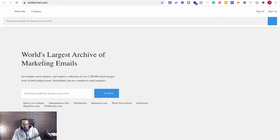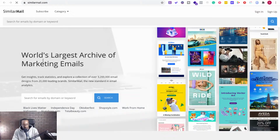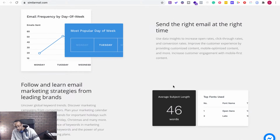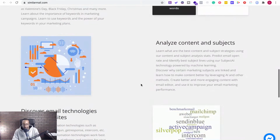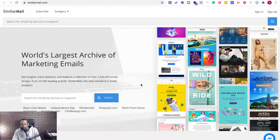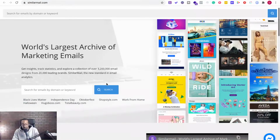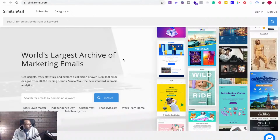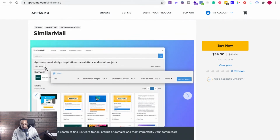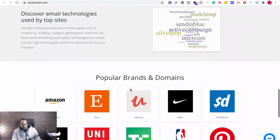Let's see about this. World's largest archive of marketing emails. Get insights, track statistics, and explore a collection. I like that. I thought it was just going to be a newsletter that told you best practices. I could see using this. I also see that you could use this as a SaaS or micro SaaS in itself. It's a great price. $39 lifetime? That's not bad at all.